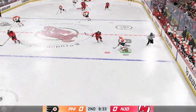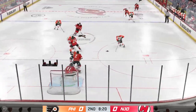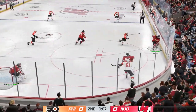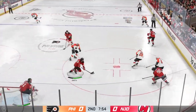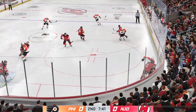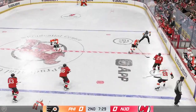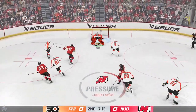Philadelphia's got the puck inside the defensive zone. Quick pass to Hossa. Fires it! And that shot goes nowhere. Slides the puck ahead to Smith. Solid check to slow him down. And he takes the feed. Down the right wing and into the offensive zone.